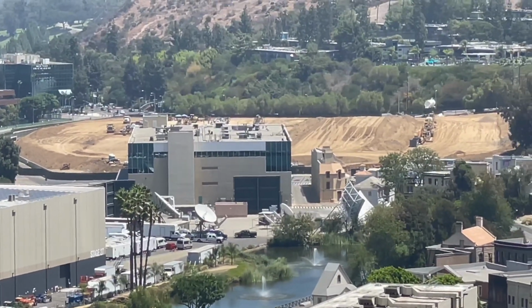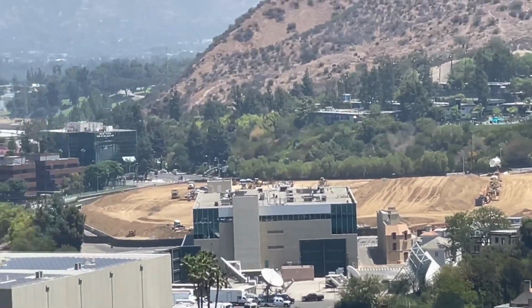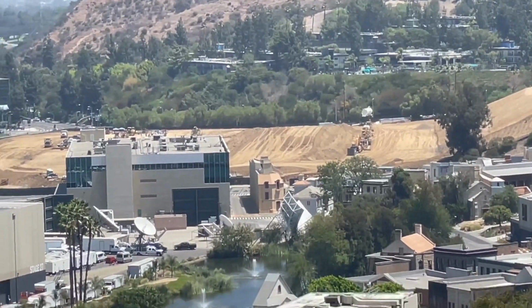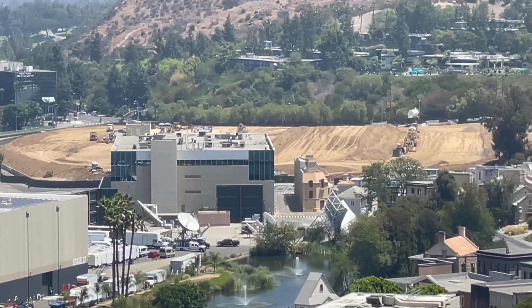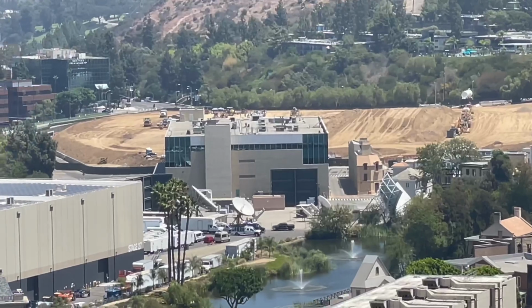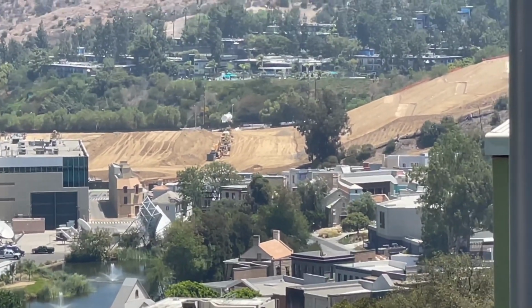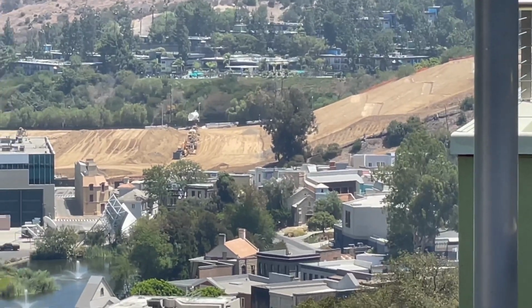Wow. At this rate, I wouldn't be surprised if they at least got the whole thing graded by Horror Nights. And definitely by the end of Horror Nights, by the Christmas season, I feel like they can even start putting the foundations in for the new sound stages, depending on how many there are, at least one of them. Because they're booking it. I love it. Universal's killing it again. This is great.